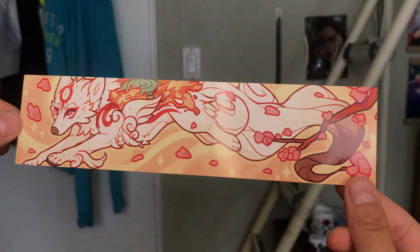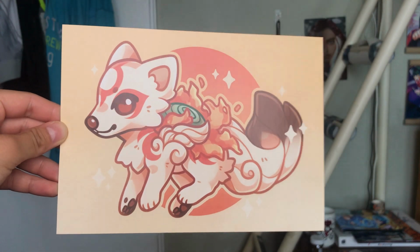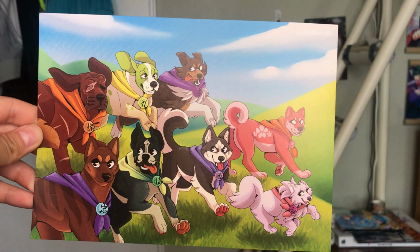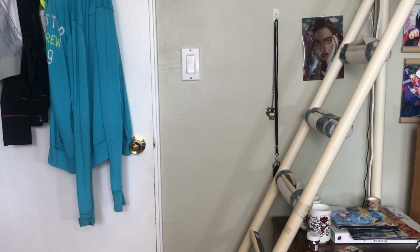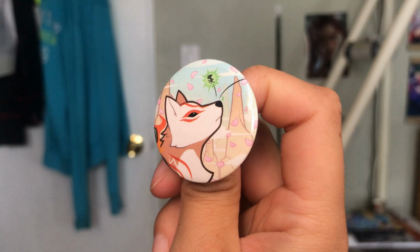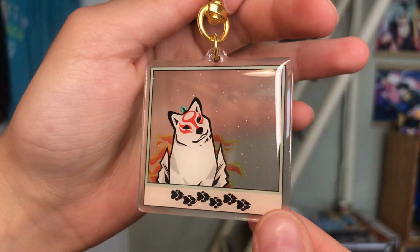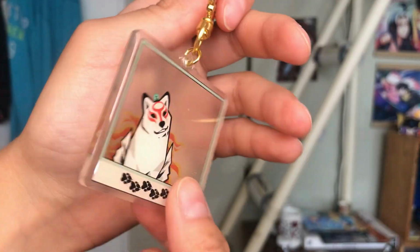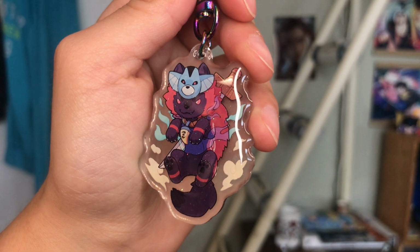But yeah, going to some of the merch that I got. The full bundle comes with the A5, which is the size of the design, the digital version of the design, 2 acrylic charms, 2 sticker sheets, 2 A5 prints, 2 bookmarks, and 2 buttons. And they did end up meeting their stretch goals, which was very nice.